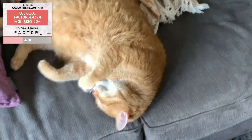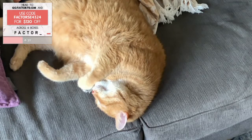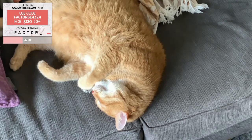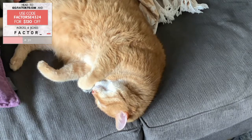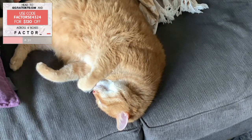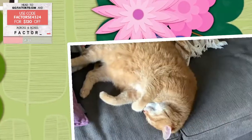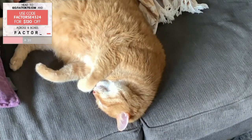He's sleeping right now. I hope he's sleeping. Often when Roast Beef is sleeping, I ask myself, what the hell is he dreaming of, you know? Let's take another look at that. He's very lost in sleep.